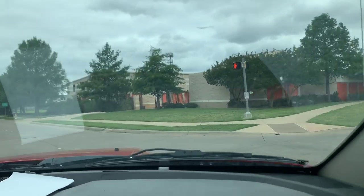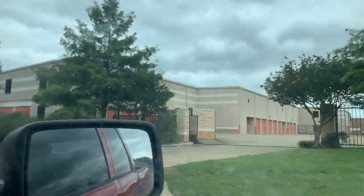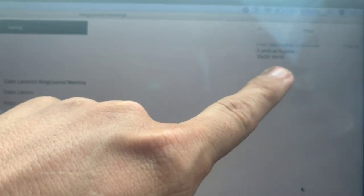We are heading to Richardson, Texas. Baby, y'all check this out. This is a nice public storage. Oh, yeah. They got the big daddies. We are here in Richardson, and look. They got two units, a 10 by 25. Y'all know I like the big daddies. And a 10 by 15. Let's see if we win something.